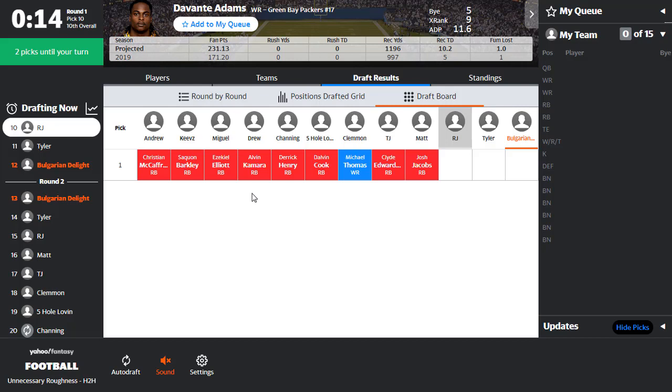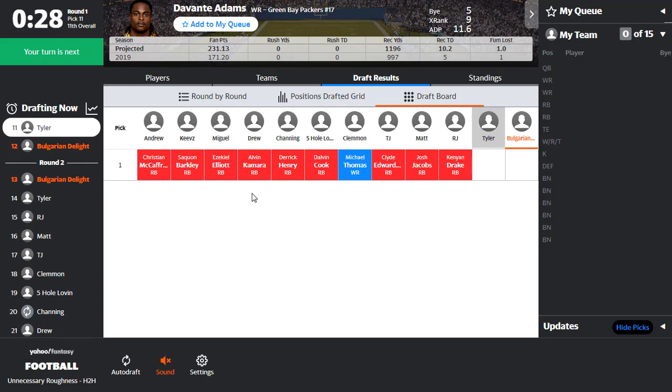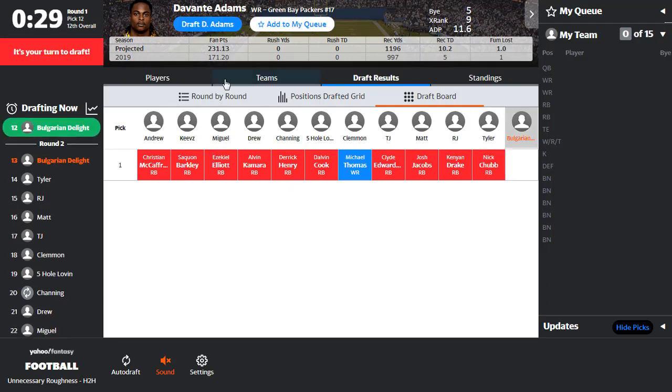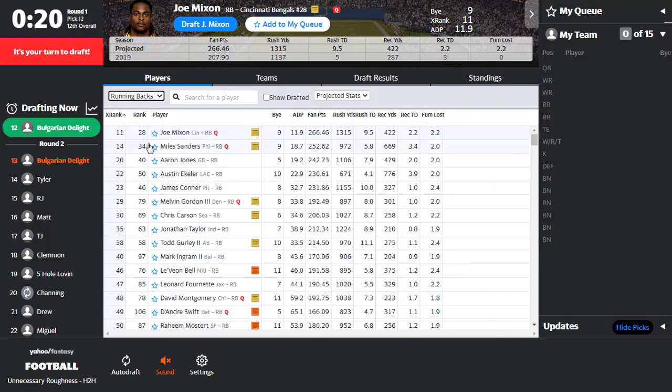You don't want to reach on the next tier of running backs when you can address another very important position like wide receiver, where value at that point in the draft is optimal. You see this here because there has been a run on the running backs, but I still believe we're going to be able to get pretty decent back-to-back choices without a major fall-off in talent. So that's exactly what we're going to do.